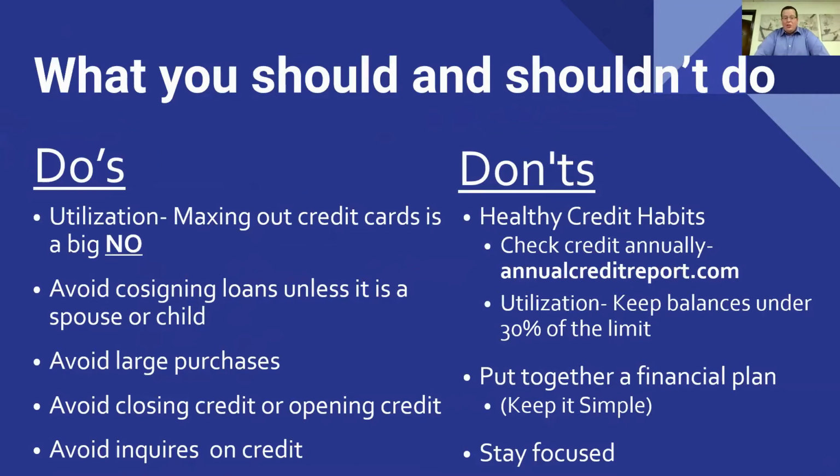Avoid co-signing loans unless it's a spouse or a child. I like that. I think I actually created that line. I think you guys took it out of the other slide. That was good. That's because I think it was me.